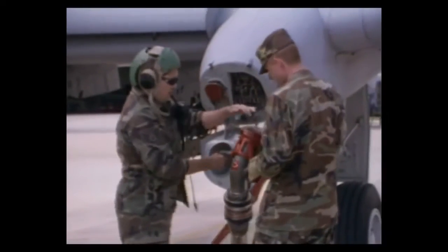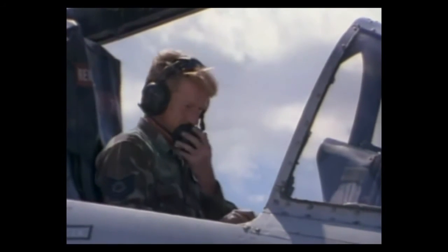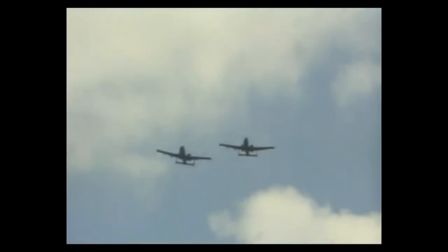Since the Gulf, the major change to the A-10 has been night vision goggles. They've redone all of our instrument panels and consoles to make it night vision compatible. So now pretty much we do everything we did in the Gulf at day at night now, which is pretty much double the capabilities of the airplane.